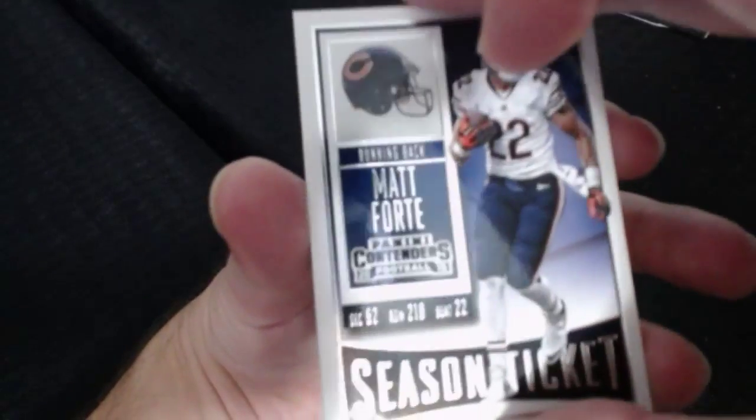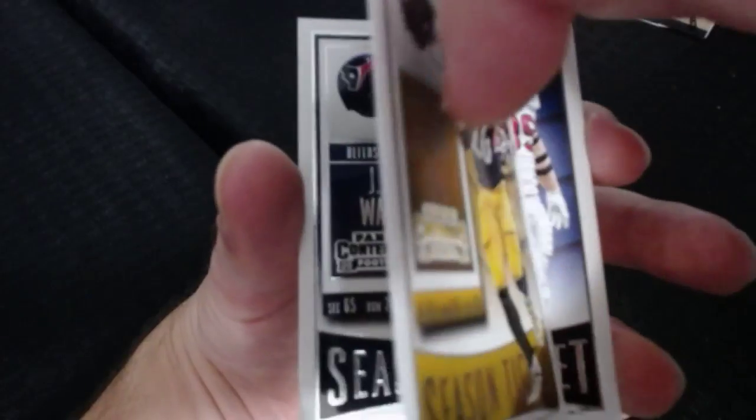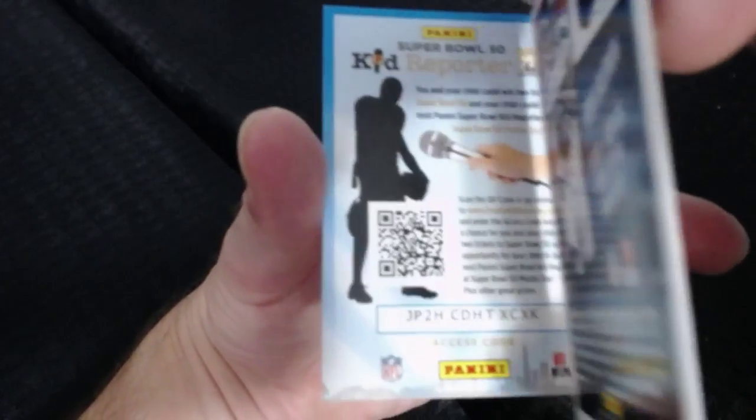Golden Tate, Matt Forte. Hey, there's Le'Veon. Made an appearance. J.J. Watt. Doug Baldwin. And we will end. That's it. Doug Baldwin in this office. We got our five. That was Contenders. But dude, love the set. Nice inserts. Got a lot of die cuts in that year, too. That's crazy.